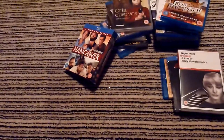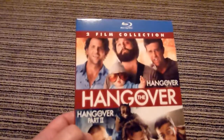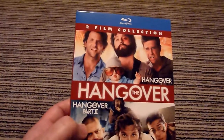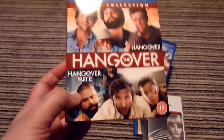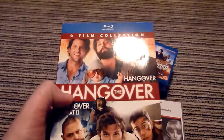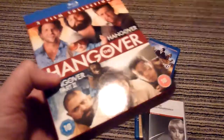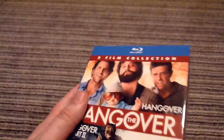Next one is one I picked up the other day in the Birmingham HMV store, and this is The Hangover Parts 1 and 2. There probably will be a box set including Part 3 coming out once that's on Blu-ray, but I'm not too fussed about that. I only really wanted the first one, and I tried to find the first one in the store, couldn't see it. And this is £9, I think it was, so the same price I probably would have paid for the one on its own.